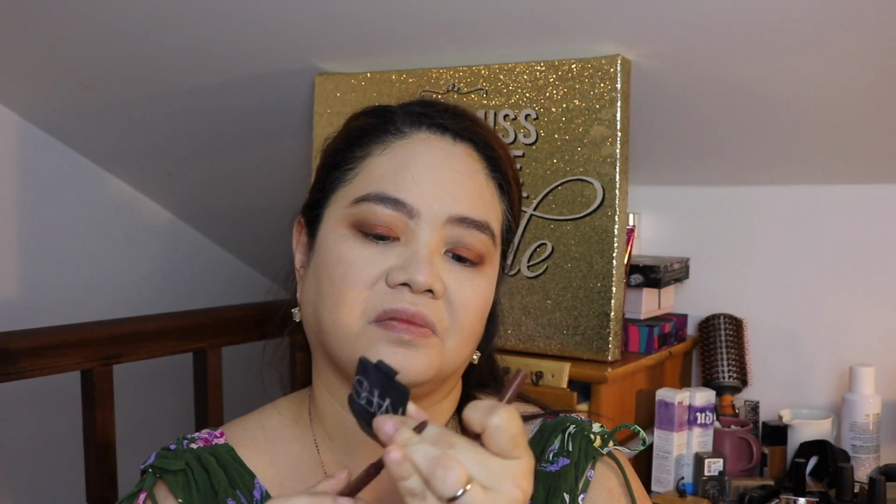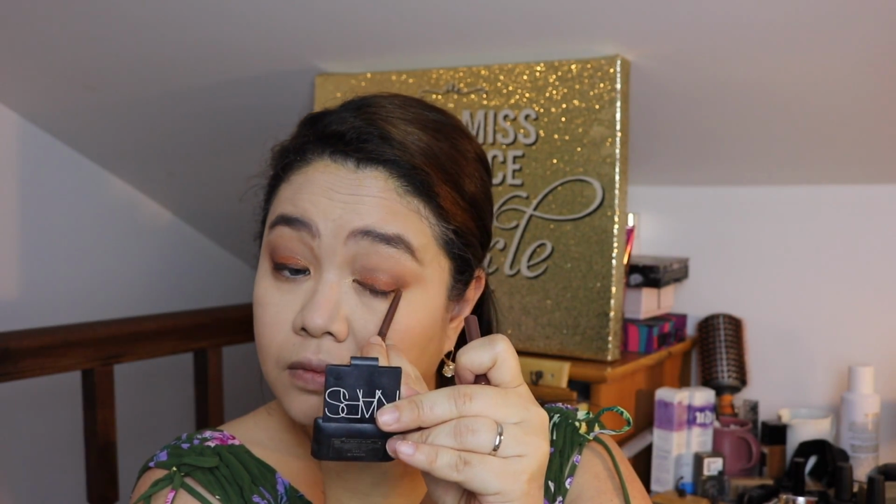I'm going to be using this, I believe from Tarte, and for some reason I've been loving brown eyeliner lately, especially because sometimes I don't want it to be so dark and kind of blend in with my eyeshadow. So this is what I've been using lately. I still use black eyeshadow, but whatever.